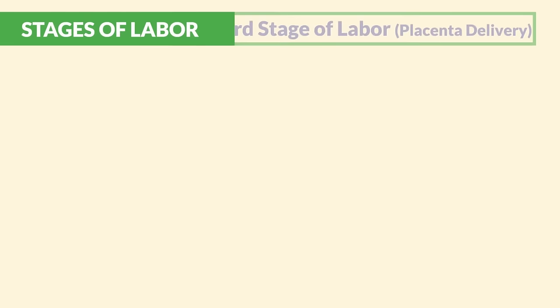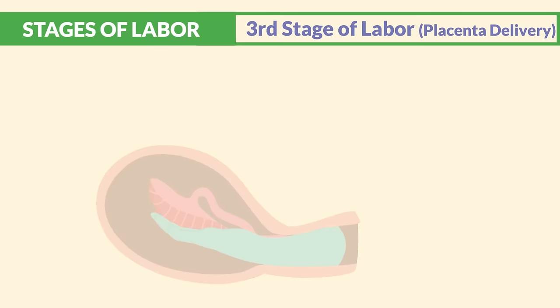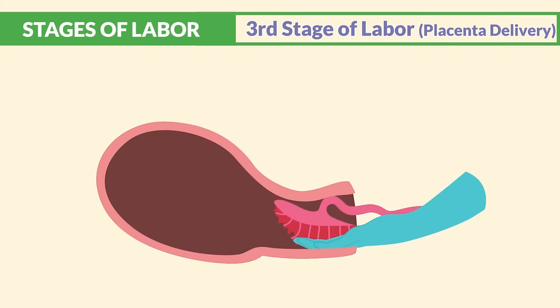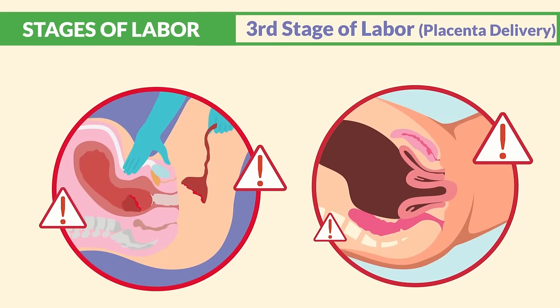Now moving on to the third stage of labor, the placenta delivery. The uterus contracts and the placenta slowly detaches from the uterine wall. Now the placenta must be carefully delivered. Never pull on the cord to deliver the placenta, as this can lead to a high risk for tearing the placenta and leaving behind placenta parts, and even possible uterine inversion, where the entire uterus flips inside out, both of which put the patient at high risk for hemorrhage and even infection.